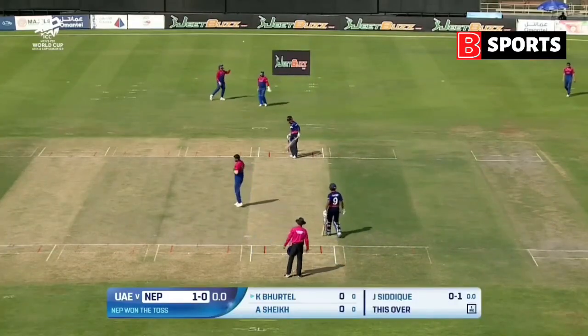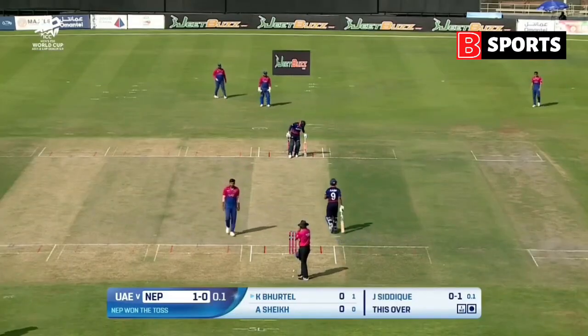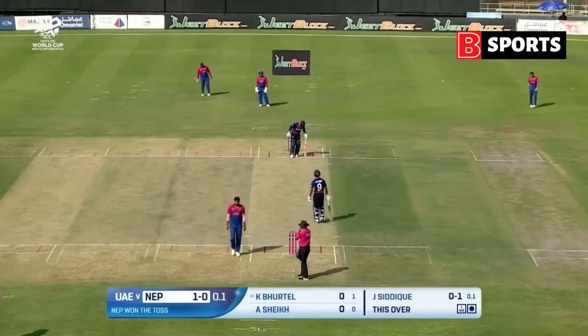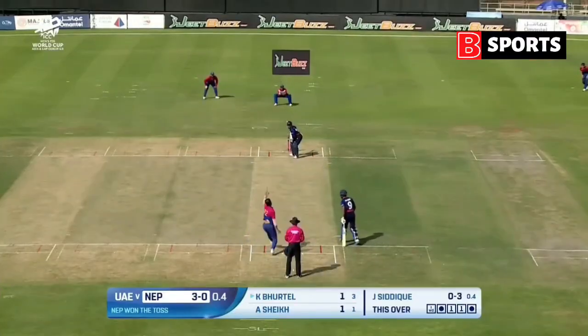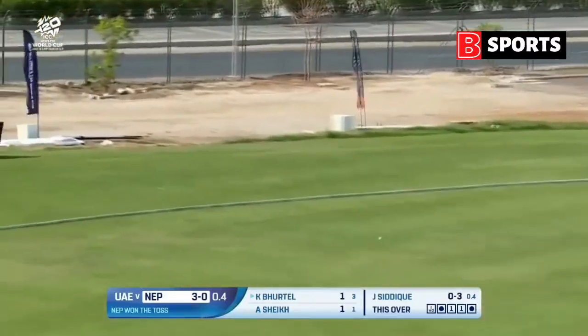Bit of movement, a nice bit of shape from Sadiq. Yeah, we spoke the other day, didn't we? These two, well, the star attractions of that T20 auction. Guided away. It's a good stroke, and it will race to the rope.